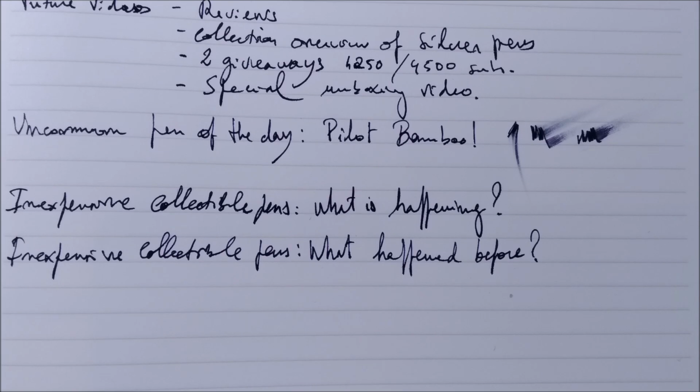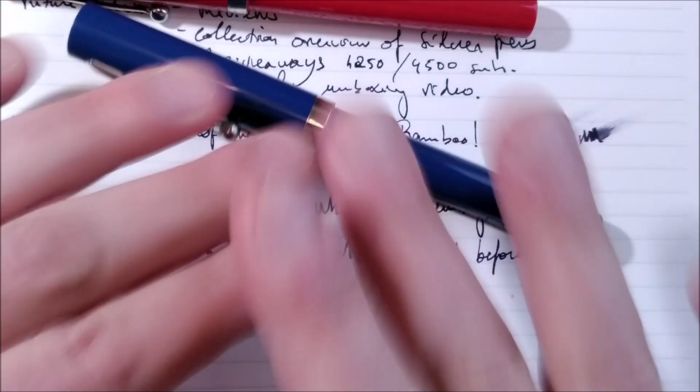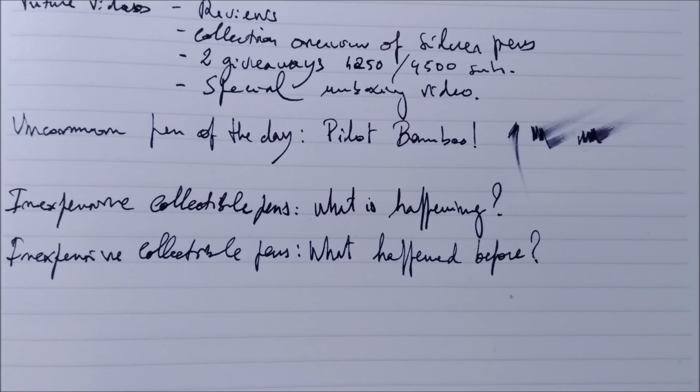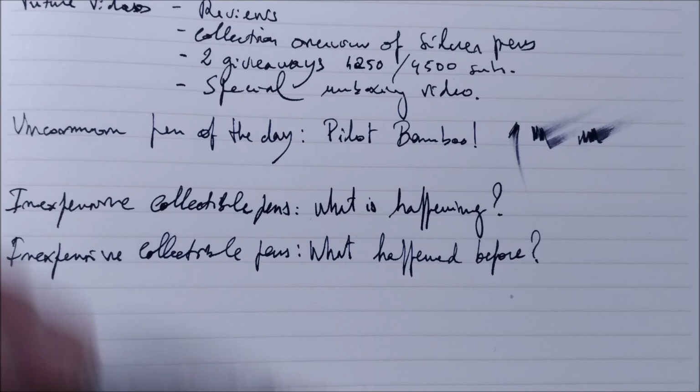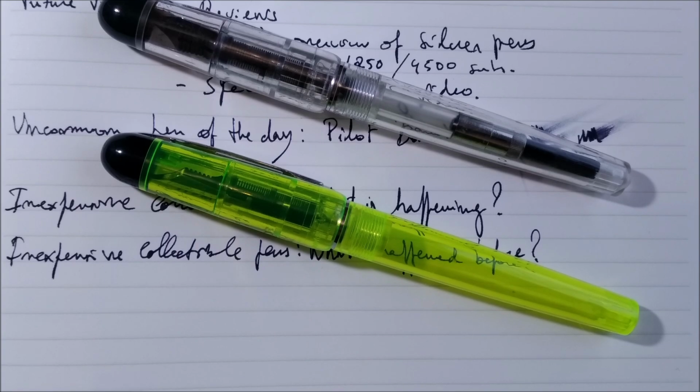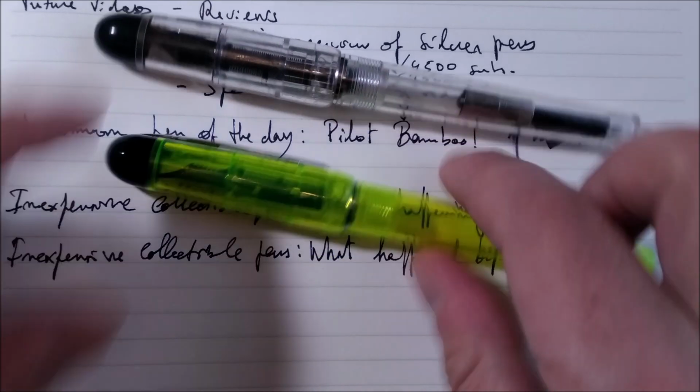Another model that didn't even reach the size of this one, and I like it a lot, is a pen from Waterman, and it is the Waterman Culture. The Waterman Culture is one of the best pens in this cheap market.